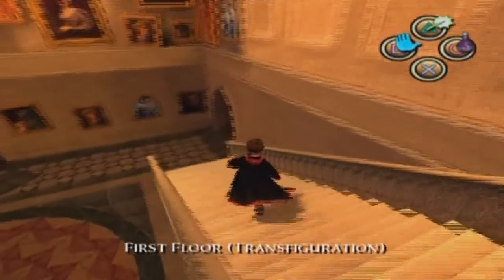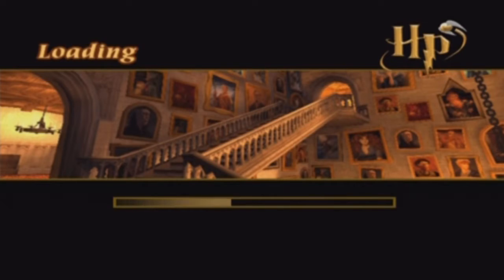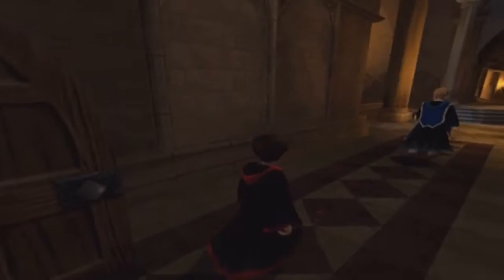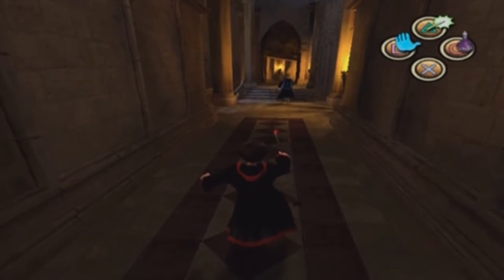And I really like how Hogwarts looks at night. You can see that there's a yellowish light in Hogwarts at night, and that's how you can tell that it's night. And you can also see through some of the windows that it's dark outside and there's like a blue light, which I think is from a full moon or something like that. So I really like how Hogwarts looks at night. I really like it.